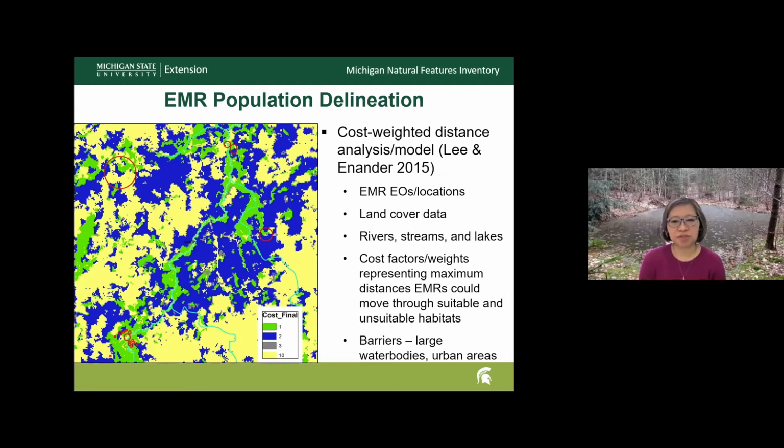Another thing that we've done is to take a look at the element occurrences, the information that we have in the database, so we know where species have been documented. And you can see that in this figure here, these red circles, hopefully you can see them, are locations where Massasaugas have been documented. And one thing we wanted to look at was, are these populations really isolated, or are they potentially connected by habitat? And that maybe there's snakes that occur between them, we just haven't documented them. And that maybe these are not isolated populations, but connected populations potentially, or that may have functioned in the past as one large population historically.